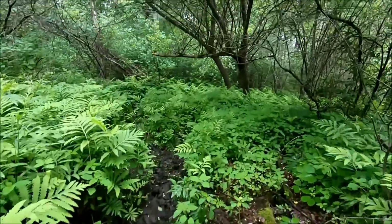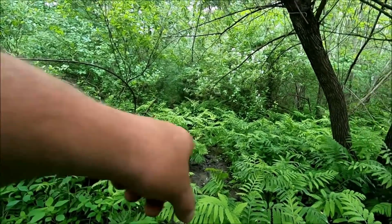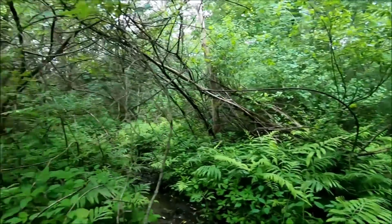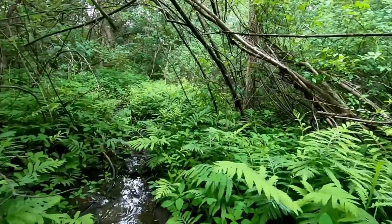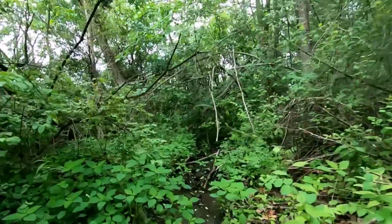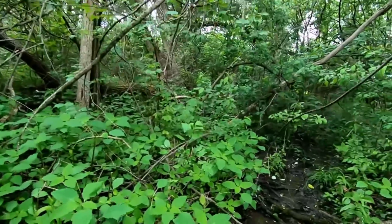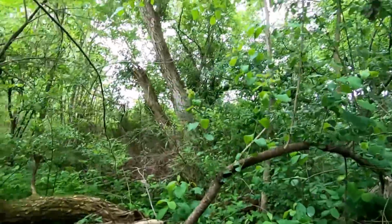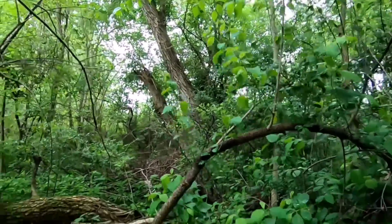Deer tracks in the mud. To go to the nut trees, you continue on this path up through here. However, Route 1 is about 100 feet that way, maybe less. This is the back side of the tree that we've been getting all the videos from for the last 2-3 years.